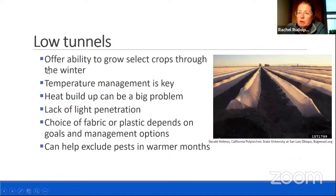Okay, so moving to low tunnels. Really low tunnels is, again, still open field production, but they offer the ability to grow crops through the winter. Temperature management is really crucial. Heat buildup can be a problem, kind of depending on how you manage your low tunnels and your row cover. Lack of light penetration can be a problem, right? So just looking at these, you can't really see through them very well.